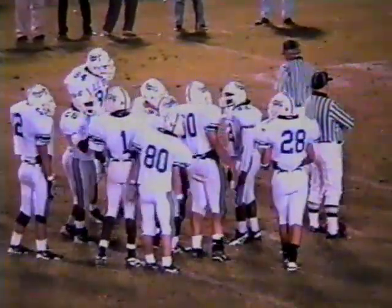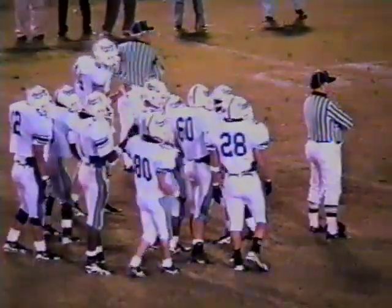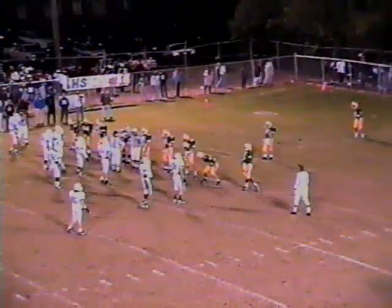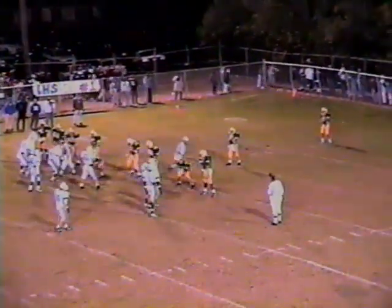Thanks a lot for those updates. Not a lot of surprise there. Big surprise here in Gallatin tonight if you saw how these Blue Devils are playing football here in the first half. Gallatin in punt formation.